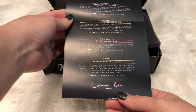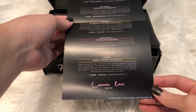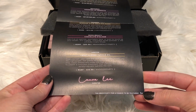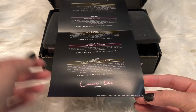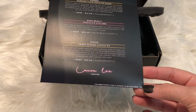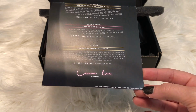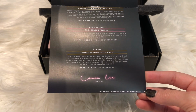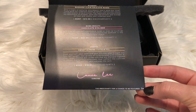So at the bottom it says this box was curated by Laura Lee, and at the bottom you can see this number 1. That means this is variation 1. Everyone gets a different variation every month. What they do is that you take a beauty quiz. Depending on your answers, they decide which variation is better for you. So I got the number 1.